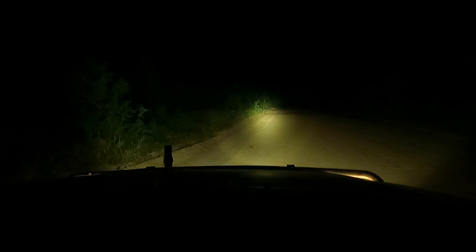Hunting at night. Here's the first water buffalo. I don't know why he's not looking at me. It's only a young one. We'll just go around. Alright, he's gone.